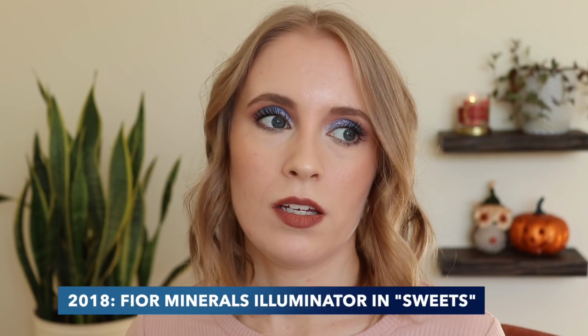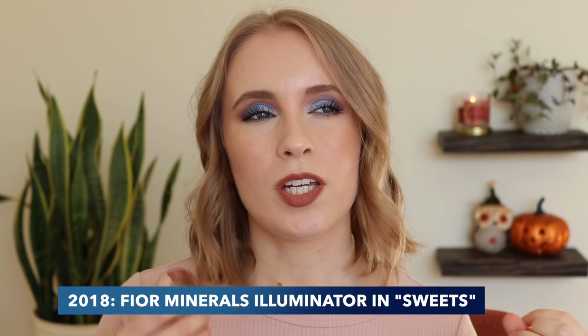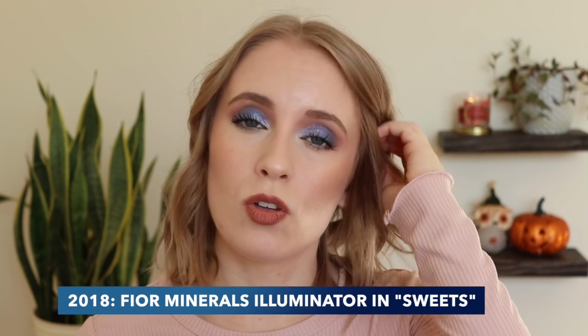It definitely packs a punch. You can apply a very small amount and get a more subtle look, or you can layer it on and get just a beautiful sheen going on.